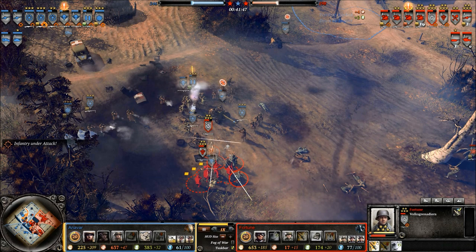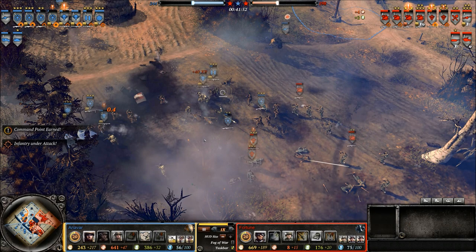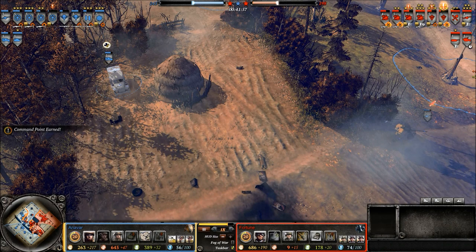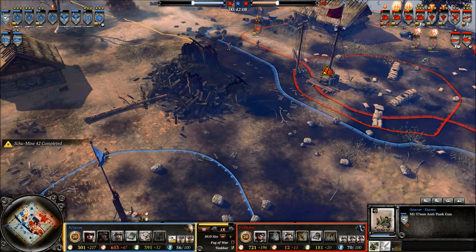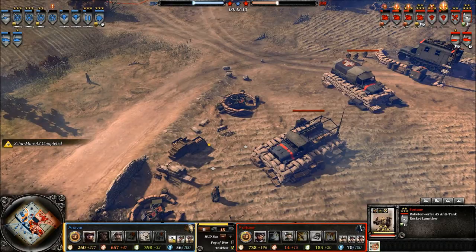Units here getting plastered with rockets and other nasty things. Grenades going left and right. Not really landing any hits there though. In the end though, Fortune's infantry assault is once more defeated. Fortune though is rather dominant in the center. Victory points are still not in his favor though.